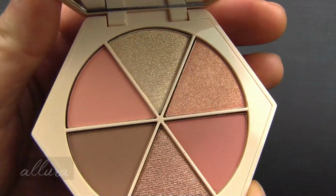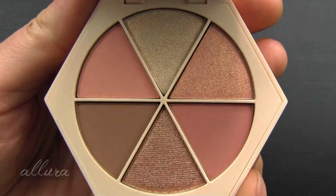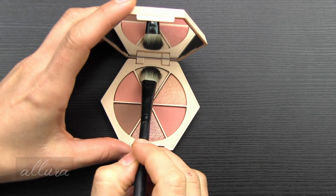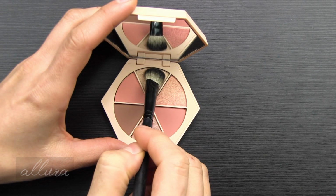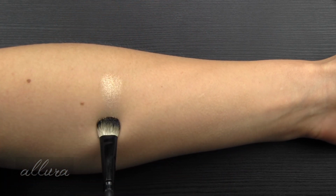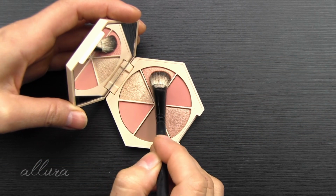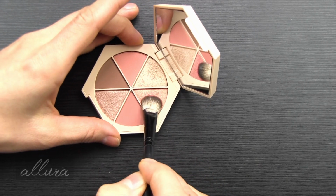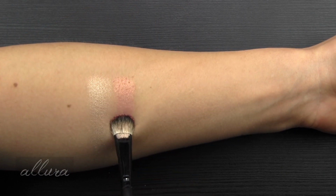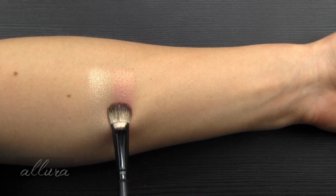In terms of swatching, I'll swatch from this top shade and go around clockwise. So for the eyeshadows, I'm going to use an Eve Pearl brush. This is the 103. I'm going to start with this top shade, which is Heavenly. This is described as a white gold shimmer. Next shade is Magic Hour. It's described as a duochrome nectar shimmer. It's kind of like a coral with a gold duochrome.